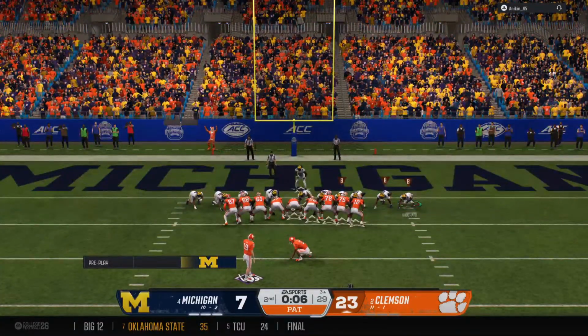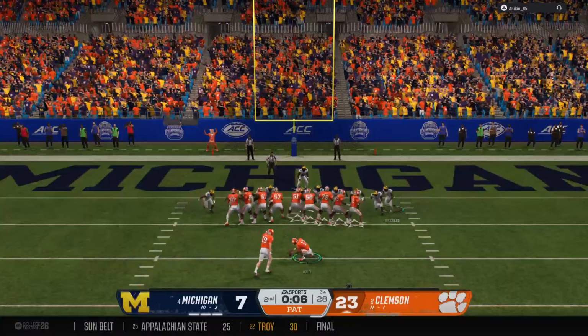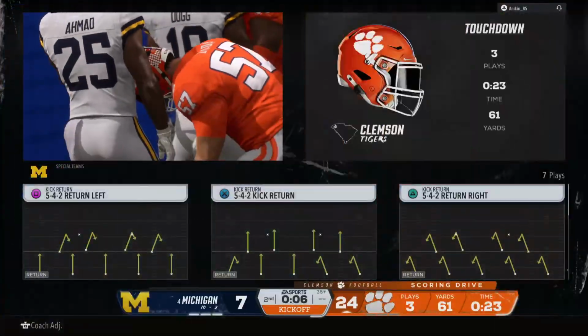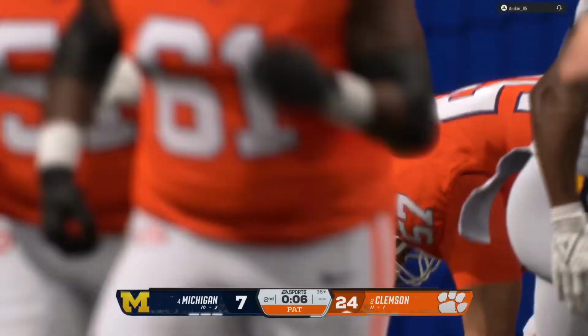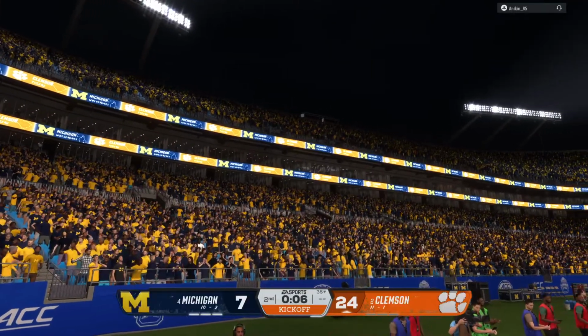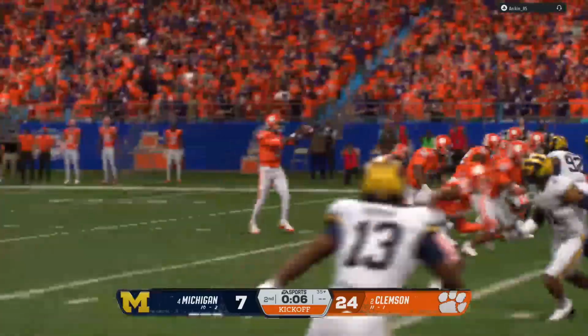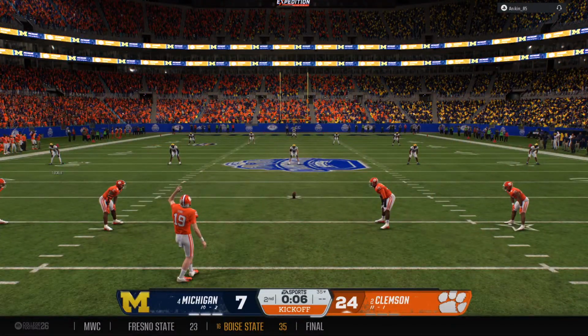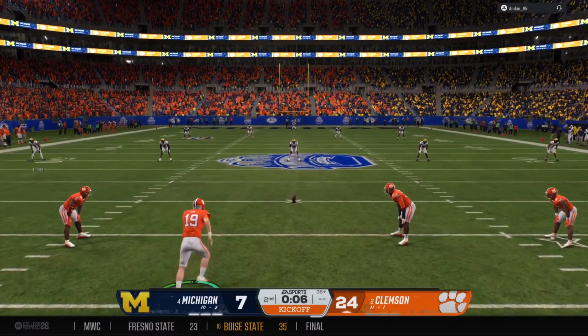Try to add to the lead now with the PAT. Extra point makes it a 17-point game. The player is down injured after that last play. Let's take a timeout while they check him out. So an important touchdown just before halftime. Not much time for the opposing offense to try to answer before the break.